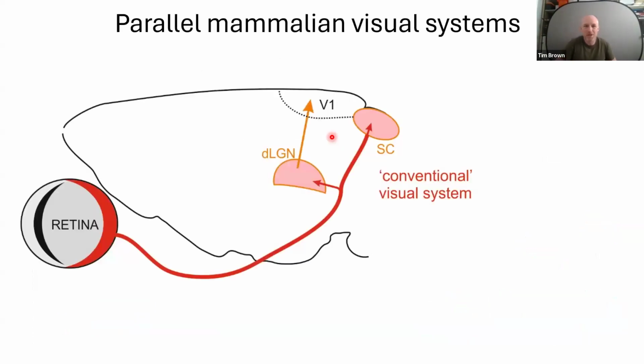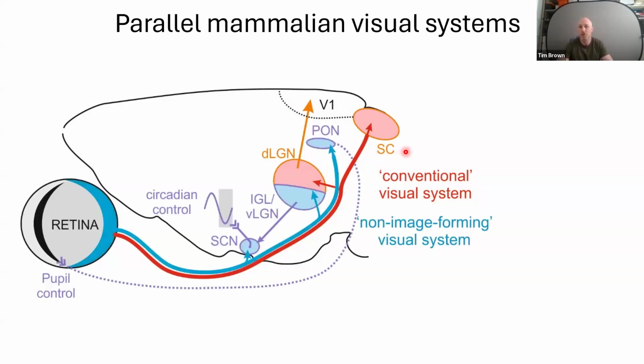So given the title of the seminar series, I'm sure everyone here is familiar with the idea that there are at least two parallel visual systems, in addition to the conventional visual pathway, which takes in the visual thalamus and superior colliculus and supports our detection and response to form and motion in the world around us. We've got this so-called non-image forming system, which involves bits of the pretectum, thalamus, and particularly hypothalamus, that regulate subconscious responses to light, particularly things like the pupil light reflex and regulating circadian rhythms, etc.